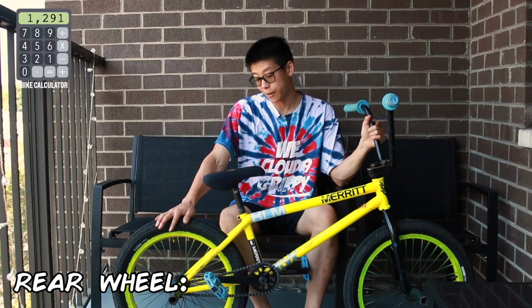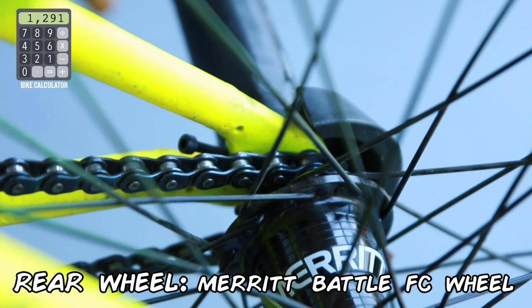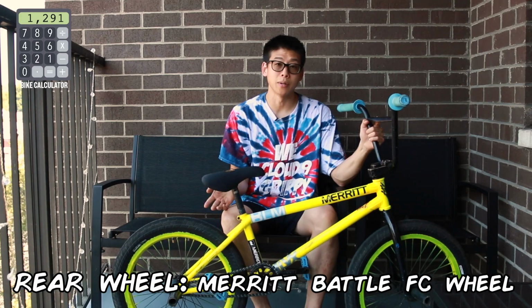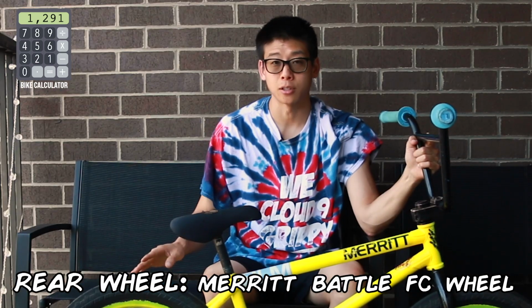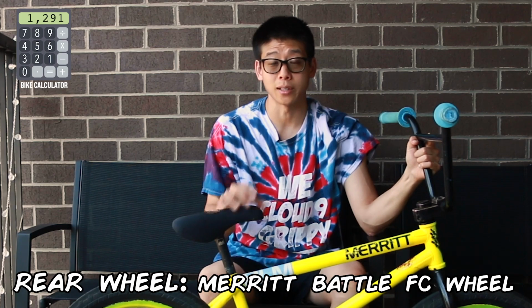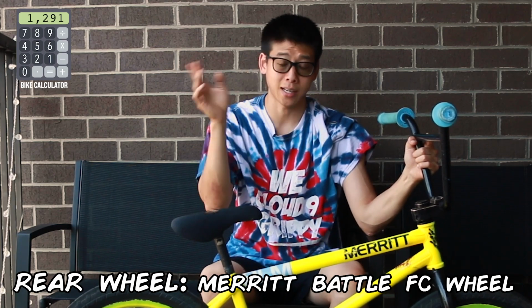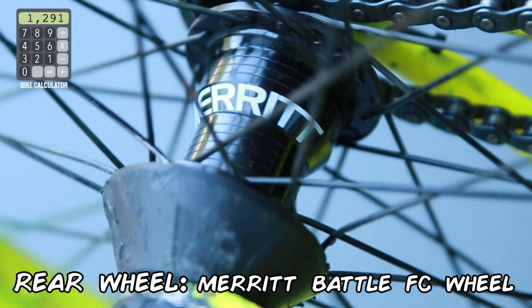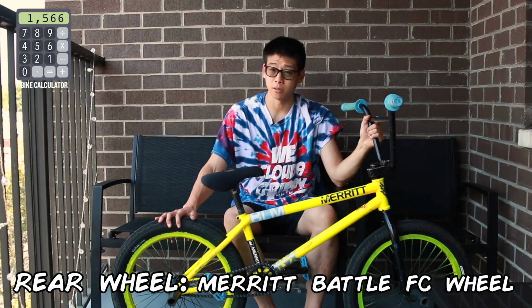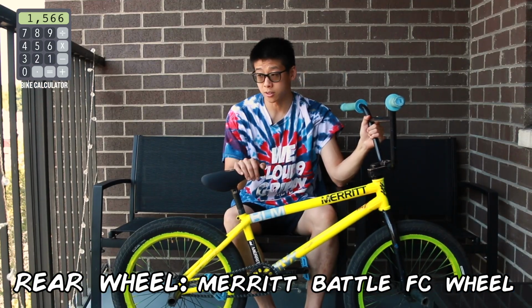The rear wheel, I run the Merritt Complete Final Drive free coaster wheel. Rim's really, really strong. Their free coaster is one of the best in the market. Pretty much never have to worry about the driver bearing ever anymore. I was having that problem a lot with the KHE Geishas back in the day. This complete back wheel is about $275. That's probably gonna be the range of a back wheel that you're looking into.